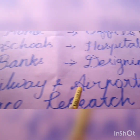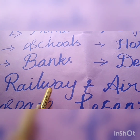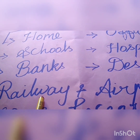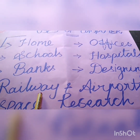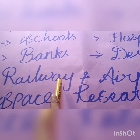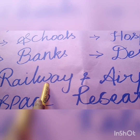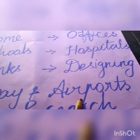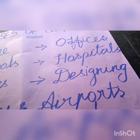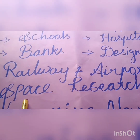Next, railway and airports. First thing, for booking the tickets, computers are helping, and keeping records of all passengers. Third one is giving information about arrival and departure time of trains and aeroplanes. You might have seen in Trichy railway station, once you enter the station, on your left side you can see the booking place where you can book the tickets. And once you enter the railway station, on your front side, you would have seen a person who is telling the arrival and departure time of trains.